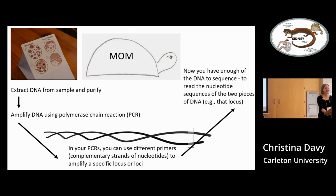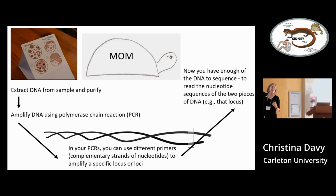Now you magically have enough of the DNA to sequence. I wish mine had gone this well the first time, I'm just saying. And this just means that you're going to read the nucleotide sequence. And then you can compare the nucleotide sequences or the length of the piece, depending on what method you're using. And then you can compare the genetic diversity among individuals. Any questions so far?